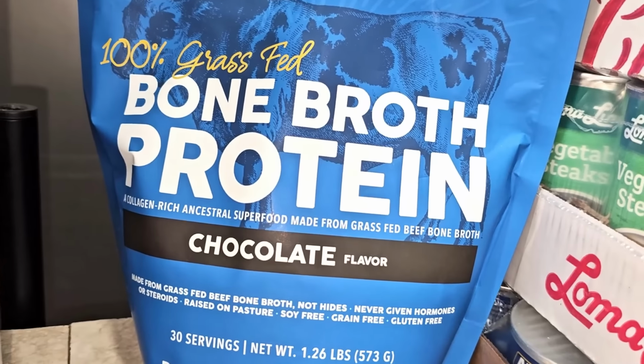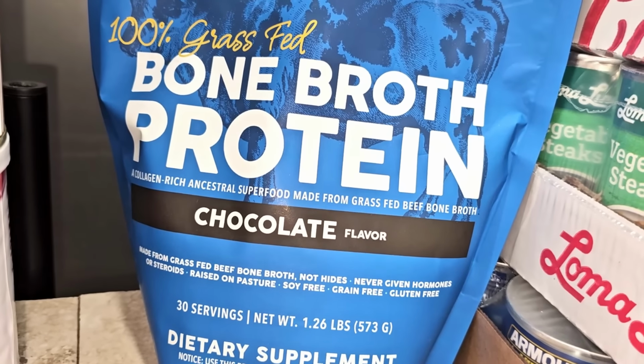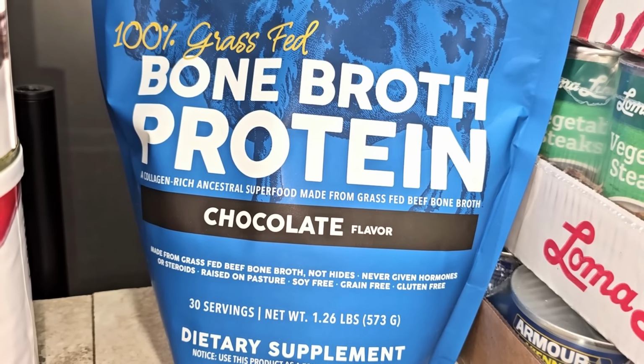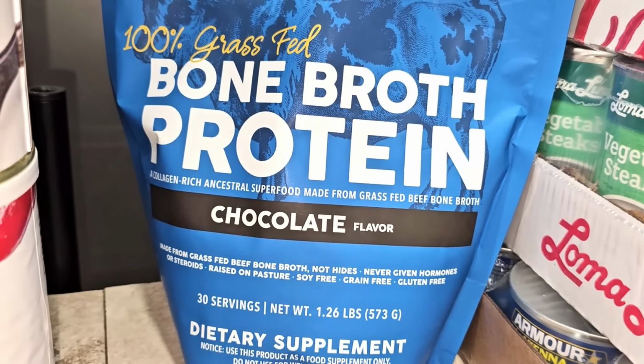And this one I like because it is made with bone broth. It's chocolate flavored, so you can even use this like a hot chocolate. I love hot chocolate, and I'm always looking for a little bit healthier substitutes for it.